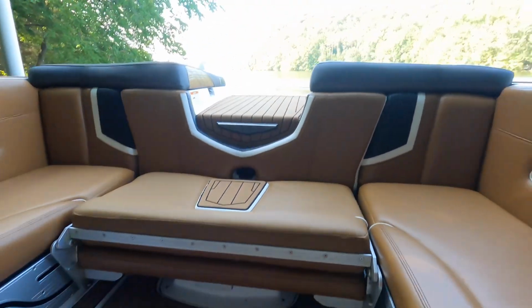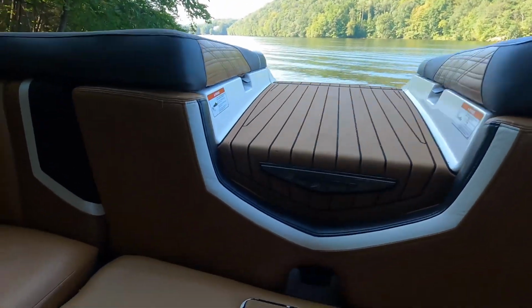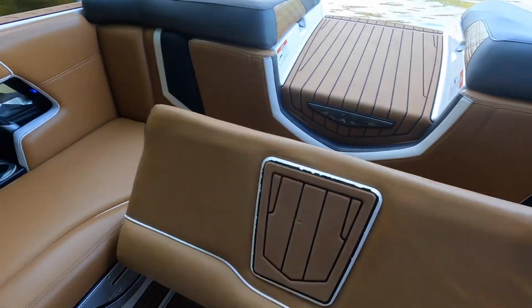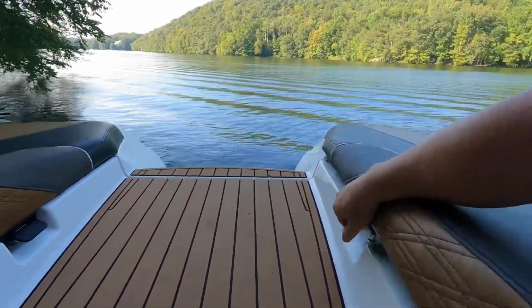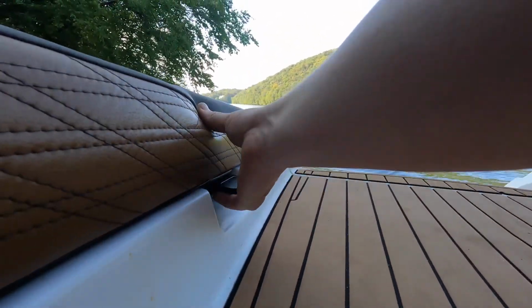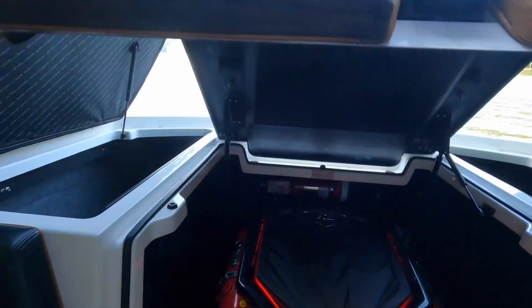This seat does slide forward here. It slides up and then kind of sits up like this. Comes back. So got a lot of storage back here. These fit multiple surfboards or wakeboards or whatever you want back here on each side. Lock these up. Boards over there. We usually keep our surfboards up at the house so they don't get too hot here in the boat.